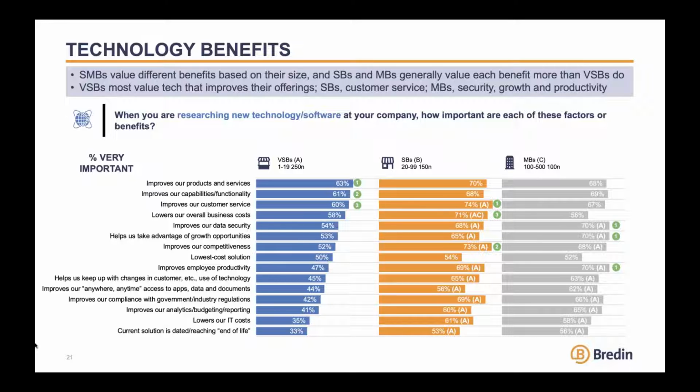The next area, as I mentioned in the agenda, that we wanted to understand, in addition to what solutions they're looking for and where they look for information on them, is what they most want to learn about. And by that I don't mean features, but the benefits to them. This is really to help with messaging, to the degree that this is relevant to your product offerings. What business owners want to hear, for example for very small businesses, is that your solution helps them improve their offerings. That's really compelling to them. 63% said that that's very important.